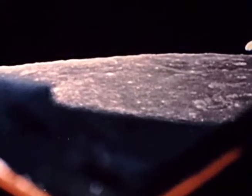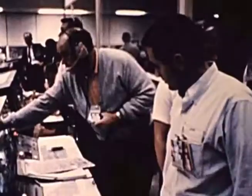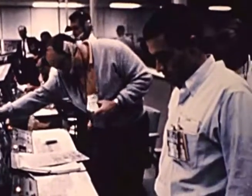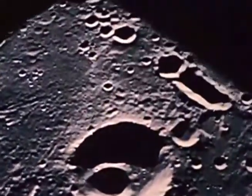Photography of the lunar terrain was excellent. At 96 hours, 46 minutes into the flight, command module pilot Jim Lovell gives man's first eyewitness account of the moon.